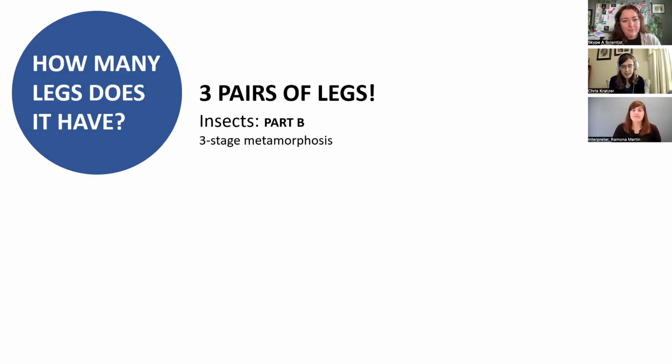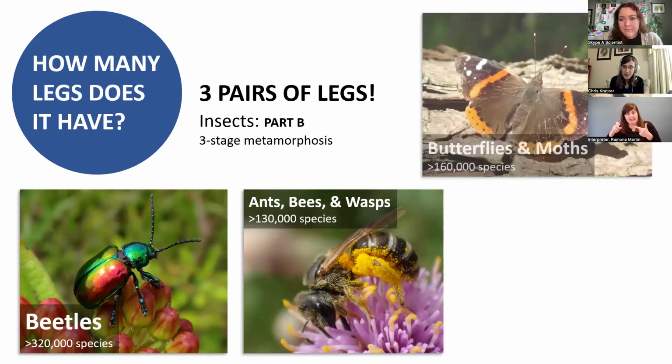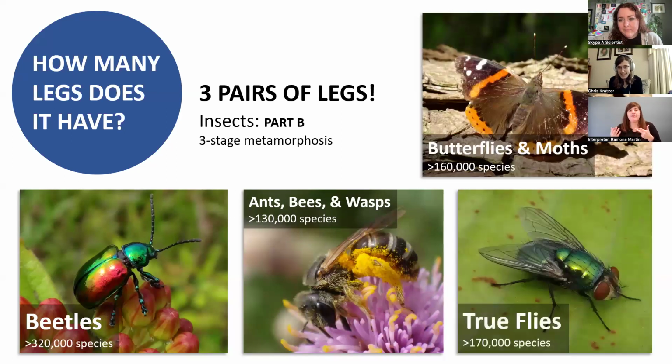The 4 largest groups of insects all go through complete metamorphosis, which means they start life as a worm-like larva or caterpillar, then they grow a hard protective shell as a pupa or a chrysalis, and then emerge as a fully grown winged adult. These groups are the beetles, the ants, bees, and wasps, the butterflies and moths, and the true flies. There are hundreds of thousands of different kinds of each of these insects, each with a really important role to play in nature.